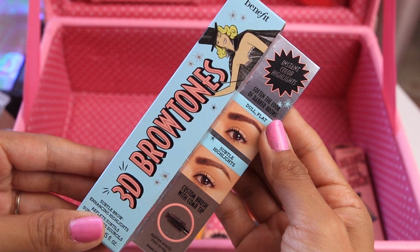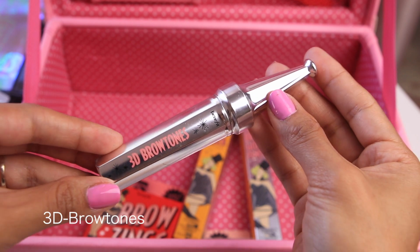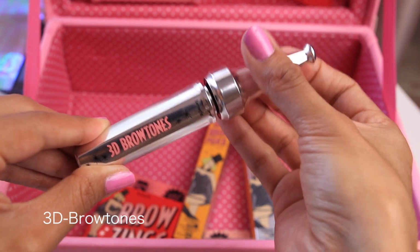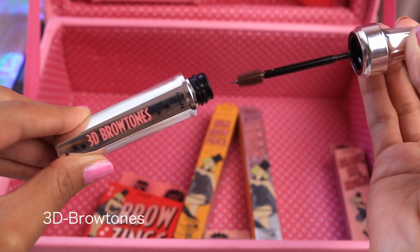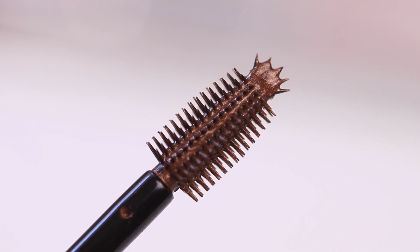So now this is actually really cool. I've never come across anything like this before in regards to brows. These are highlights and lowlights for your eyebrows. It's really cool. They come in shade number 2 if you want highlights, and I got shade number 4 here, which is going to give me some lowlights.